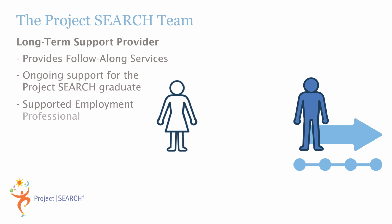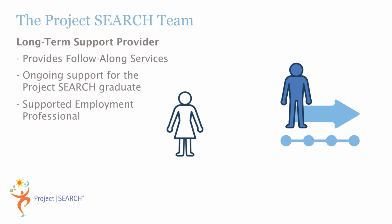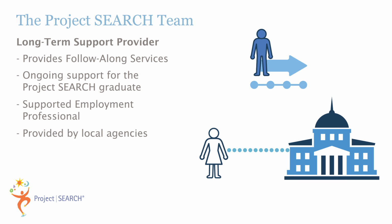Follow-along services may be provided by a supported employment professional who maintains ongoing contact with the graduate to monitor his or her progress on the job, to assist where there are changes in the job, and to be someone the graduate can turn to if problems or opportunities for advancement arise. The Project Search model calls for interns to be linked with local agencies that can provide follow-along services on an ongoing basis. In the U.S., funding for this type of service is usually provided by state developmental disabilities agencies.